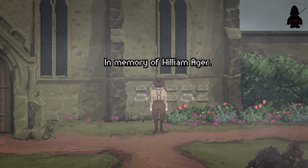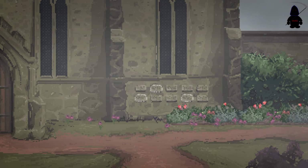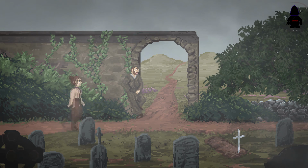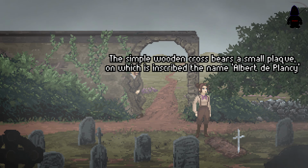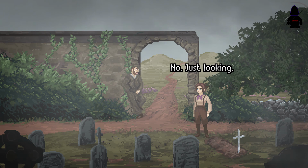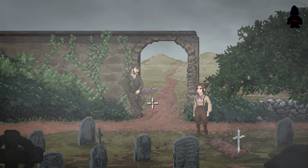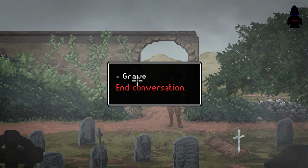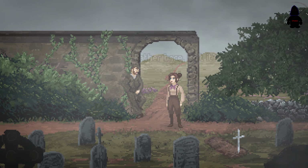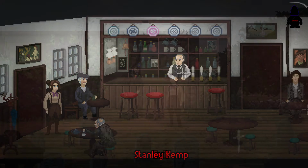In memory of William Ager. In memory of George Paxton. The simple wooden cross bears a small plaque on which is inscribed the name Albert De Plancy. Relative, are you? No, just looking. He were the cobbler. Who's going to mend me boots now? Hello? Does this fresh grave belong to Mrs. De Plancy's late husband? Aye. Rather bare, isn't it? My job is to dig the graves, not decorate them. Goodbye. Ta-ra.